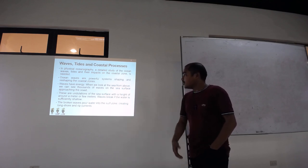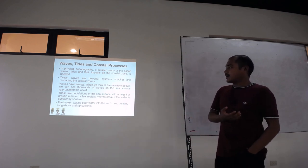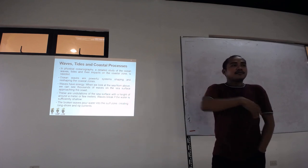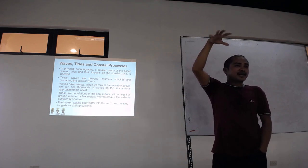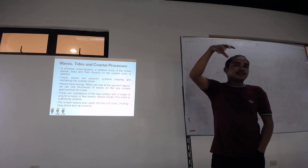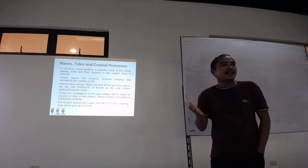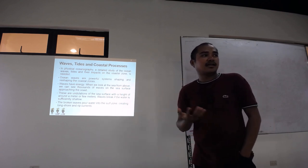And waves have energy. We all know that. When we look at the sea from above, we can see thousands of waves on the sea surface approaching the coast. Imagine your point of view is from above, a bird's eye point of view, over the ocean or the sea, or as if you are riding a ship or a boat.